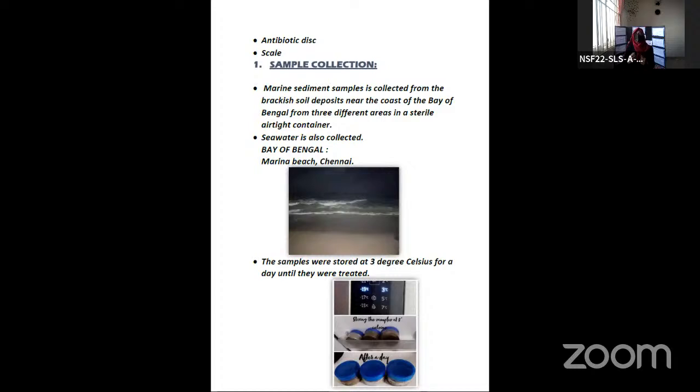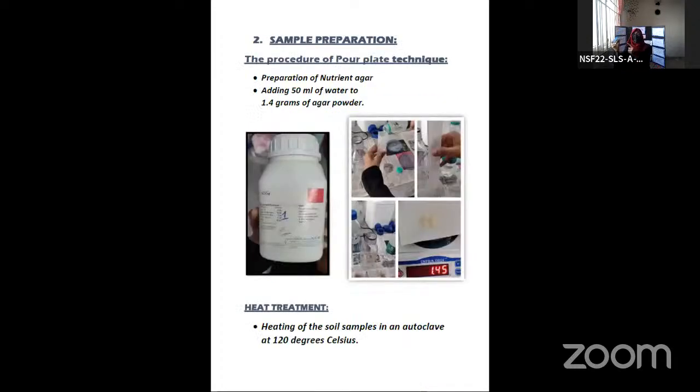The next day, I went to a food laboratory and started my project. Now I have these sediments here. How do I extract antibiotics from these sediments? I need a medium, right? So I took nutrient agar medium. First, I prepared nutrient agar solution. Then I heated my soil samples at 80 degrees Celsius in aqua cleaning.